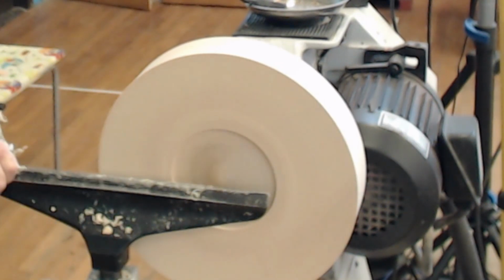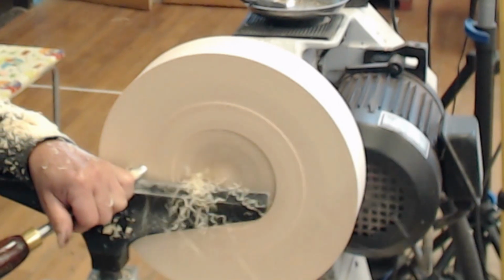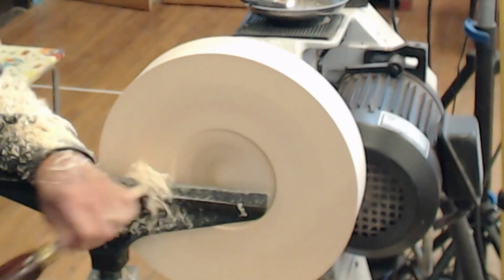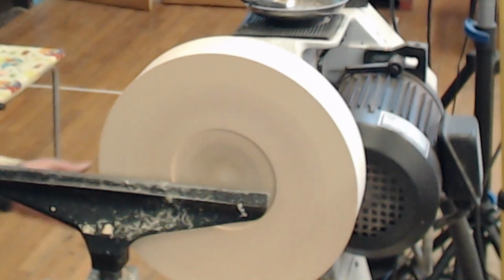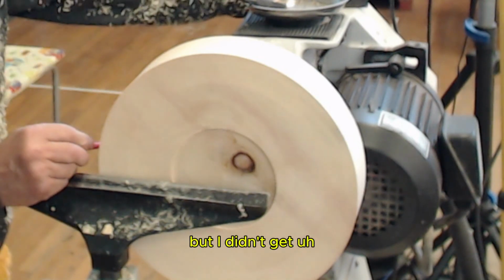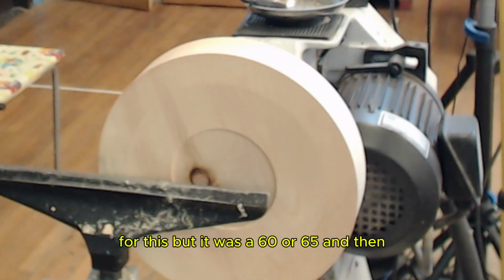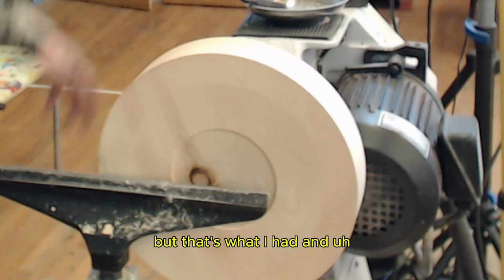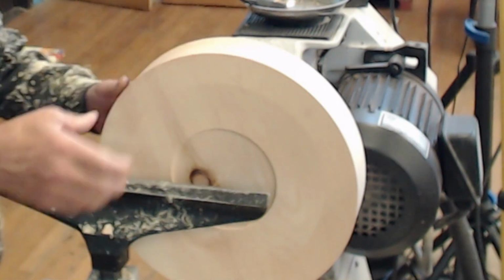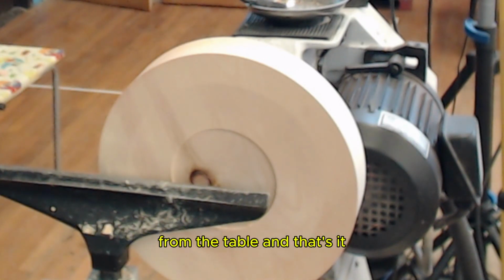It should be slightly concave. And then it is still a little bit thick. It should arrive on this thickness here, but I didn't get one. A 50 millimeter blank would have been enough for this, but it was a 60 or 65, and that's what I had. And it's just a simple shape with a quarter of a cove, just to have the possibility to take it from the table, and that's it.